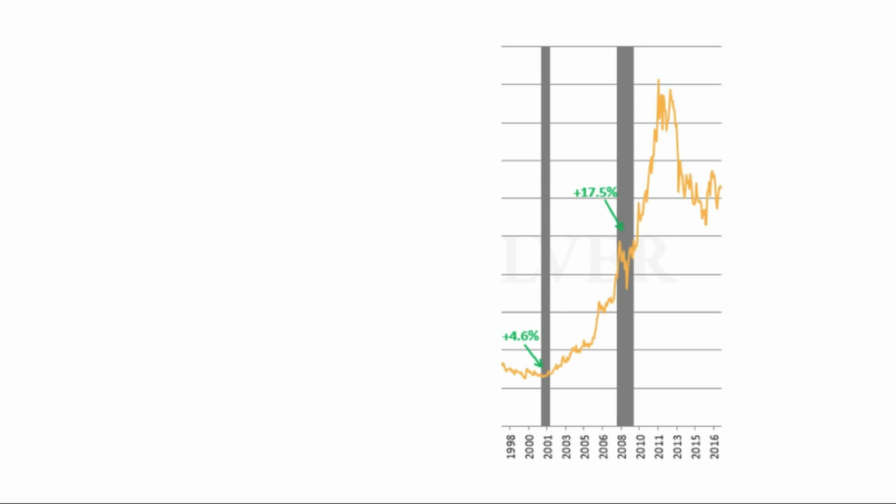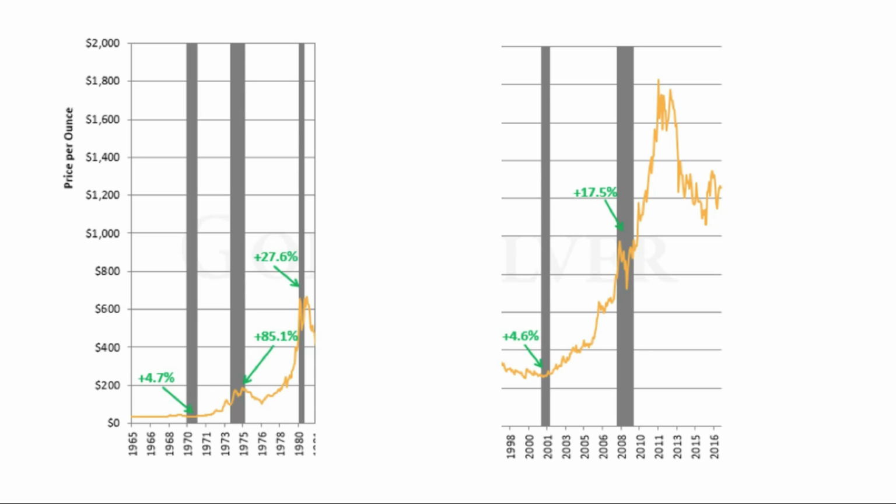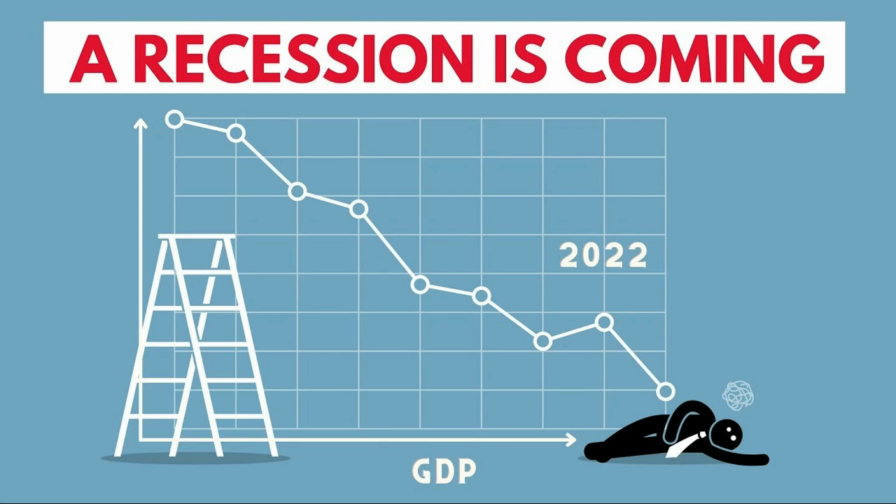But now we need to understand that the high probability is that during a recession we have a gold increase, either in the 80s, 70s, or maybe during the biggest recession 12 years ago. So if you realize that, we know that we need to be prepared if a recession is coming.